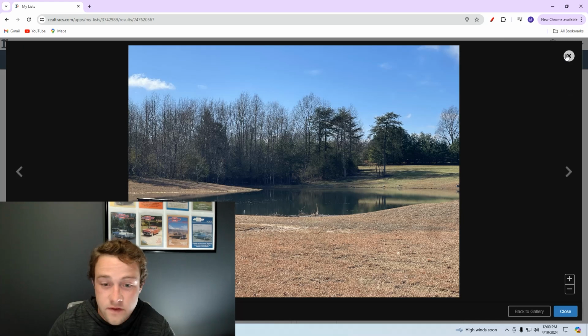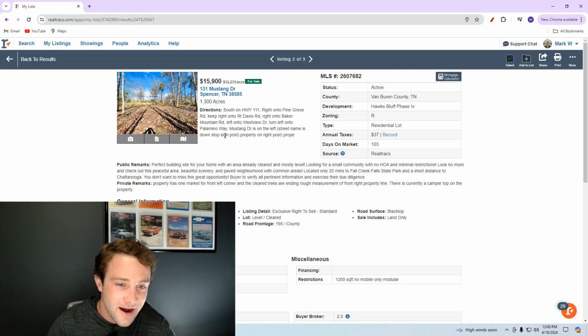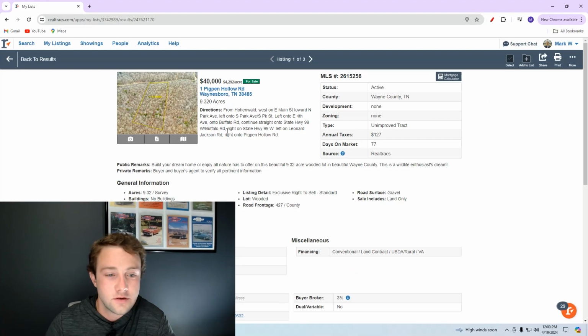And yeah, again, folks, you can't beat a pond either. You can't beat having access to a pond, especially now that we're coming into the summer months. Everybody wants to get outside and do things. So yeah, I wanted to show you this property because I really do think this is a great value for what it represents. All right, folks, this is going to be our third property.